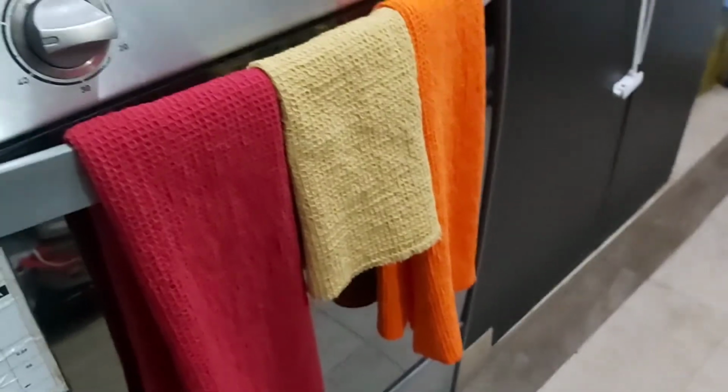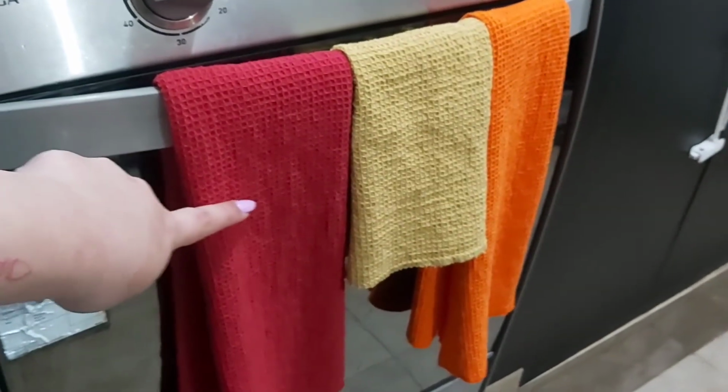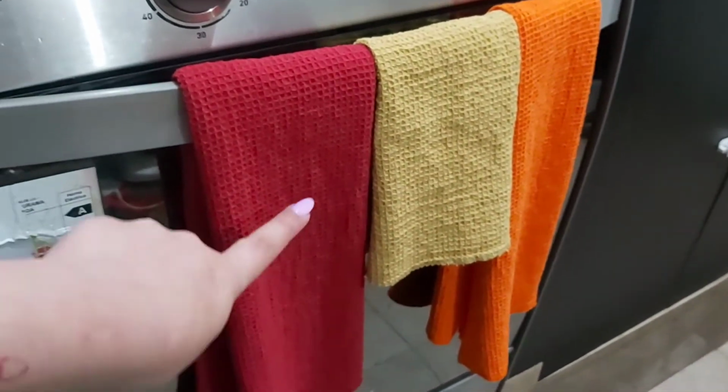Unfortunately, we could not find any dish towels that had to do with fall. That's our neighbor, sorry about that.